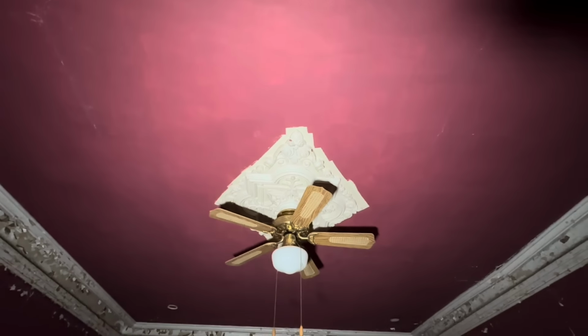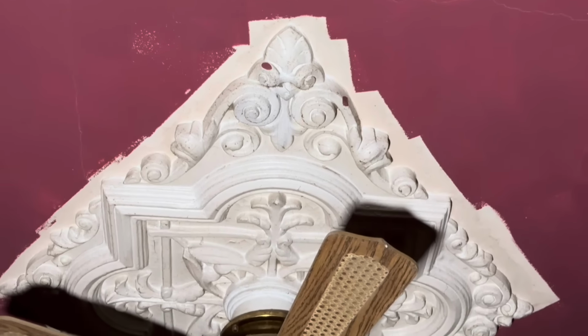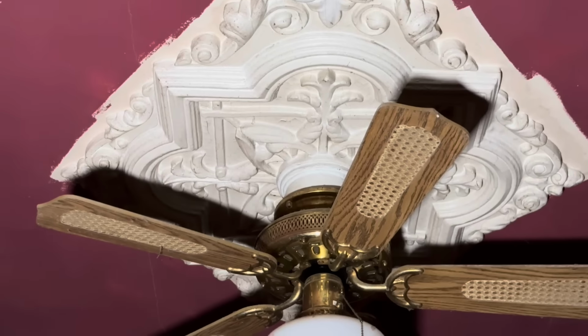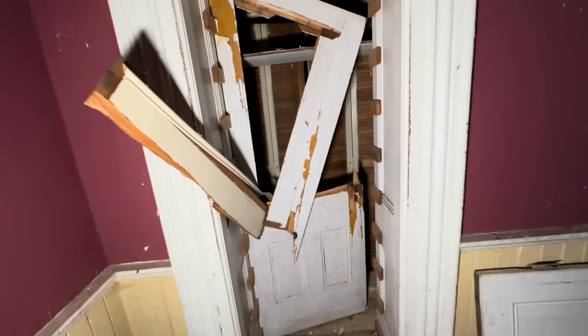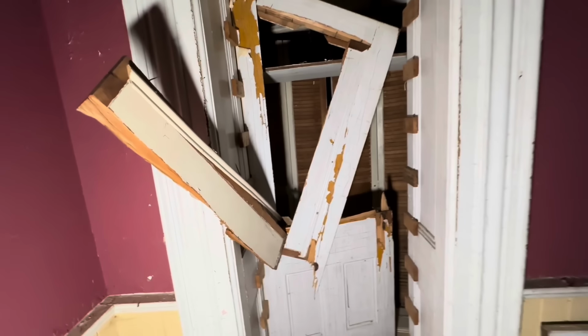Yeah, that medallion up there is gorgeous. Let me zoom in on that a bit. And they didn't even paint up to it, but it is very nice. Too bad the fan kind of ruins it. And then I'll give you guys a quick look at the crown molding. So that's all made out of plaster, which is super cool.